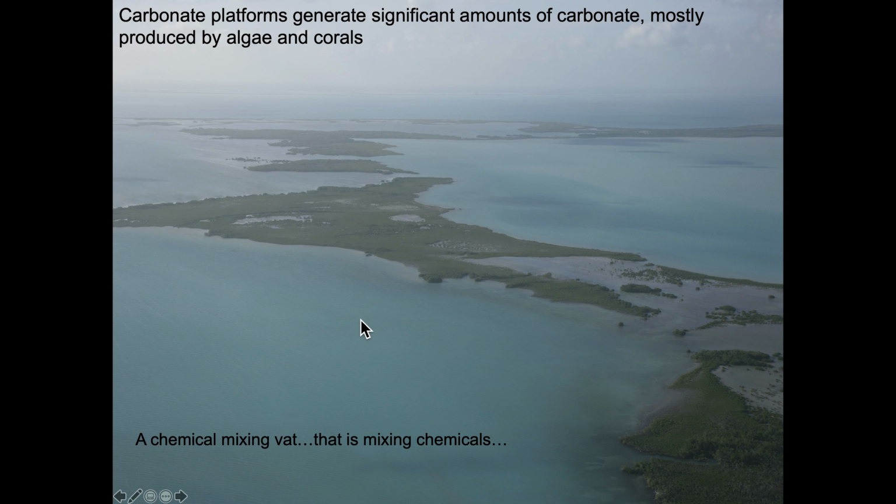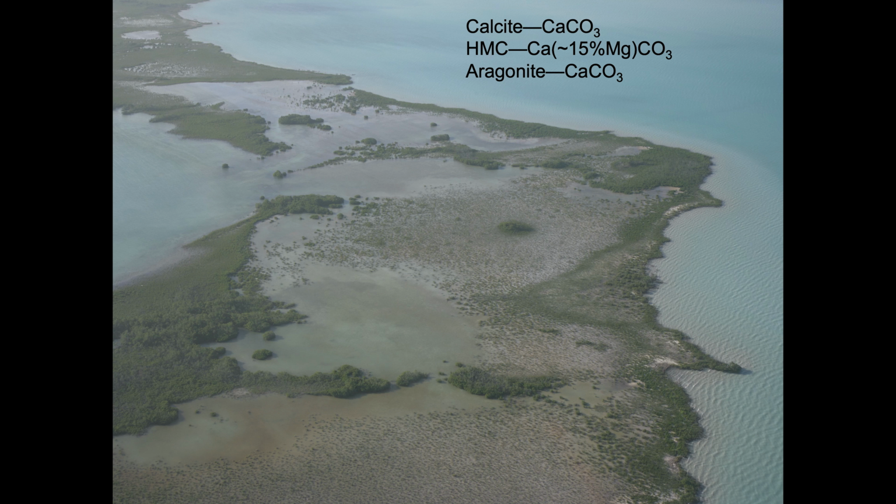So we mentioned last time that lakes and marine environments are chemical mixing vats. This is definitely a chemical mixing vat, and it's mixing chemicals. In this case, it's mixing carbonate chemicals. We have three types of carbonates we're going to talk about today. Calcite, which is CaCO3, high magnesium calcite, which is calcium carbonate with about 15% or so magnesium. That formula is calcium carbonate as well, but with a significant amount of magnesium in those crystals, in that lattice.